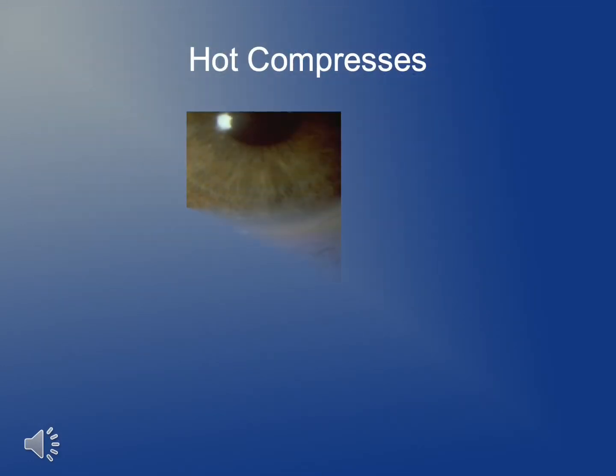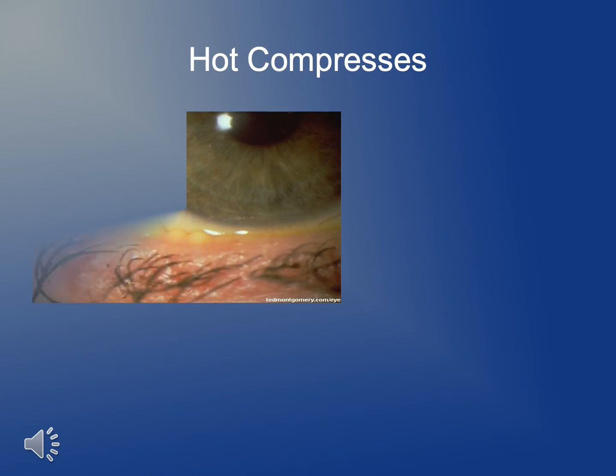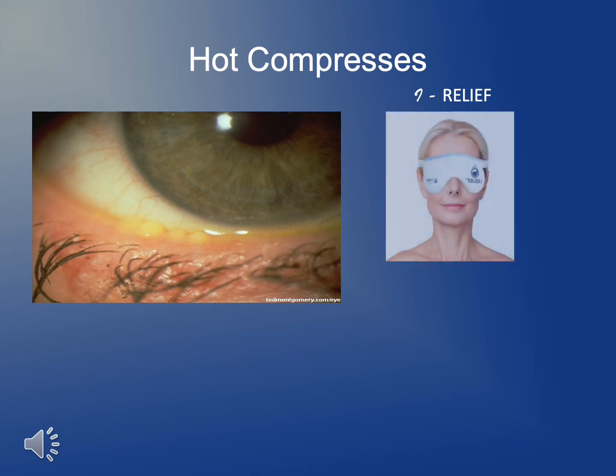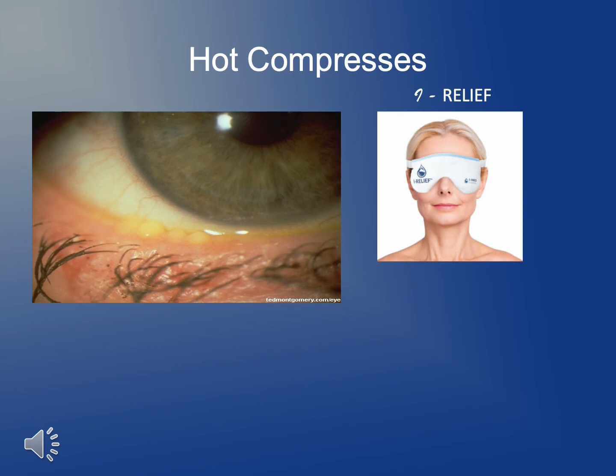The second recommendation is hot compresses. Why? The oils in the meibomian glands become plugged up, especially with screen time. The oil that comes out of your glands every 10 seconds to seal your tears backs up because you're blinking significantly less. The oils need to be dumped out or else the glands are lost. Hot packs relieve this problem by liquefying these plugged up meibomian glands.